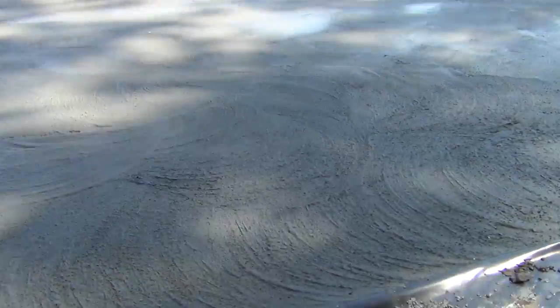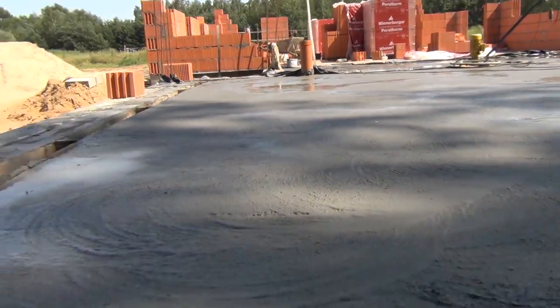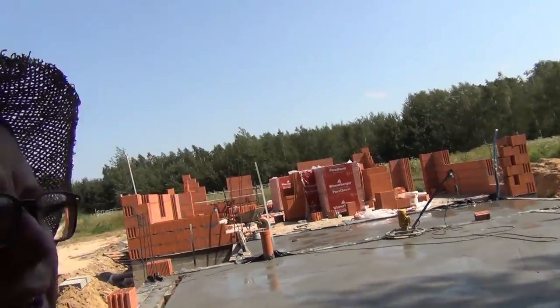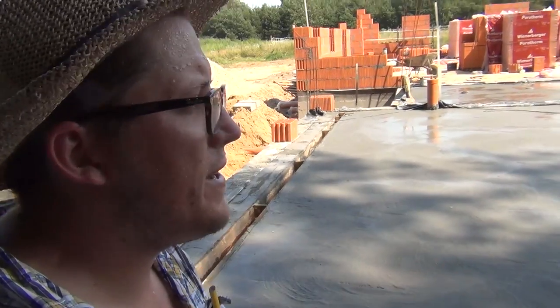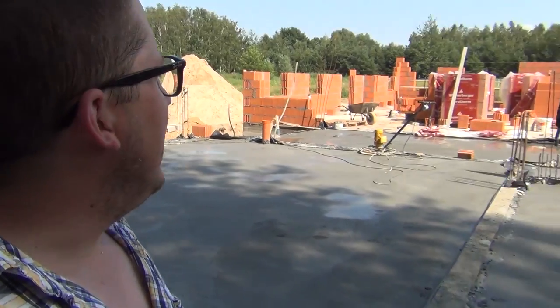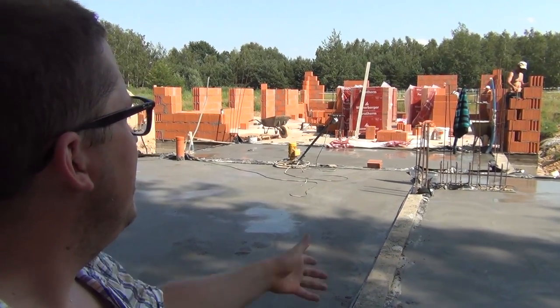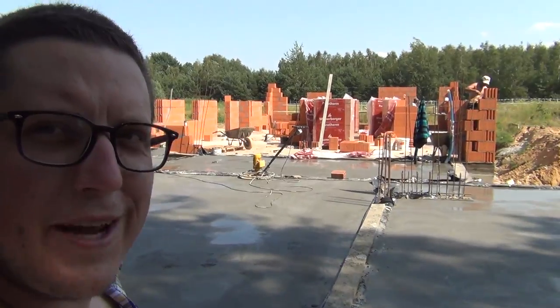All right, so while I've been building my box, the guys have been running the helicopter in the garage, and you can see the helicopter marks on the concrete. But once this dries a little bit, they'll run it again, and this should disappear and may leave a nice smooth surface. And Mr. Pavel and Mr. Mirek over there, they're building the walls, laying bricks.